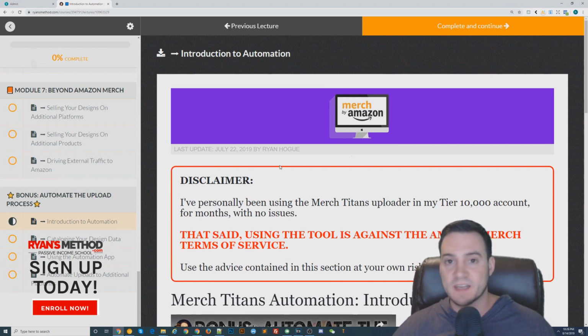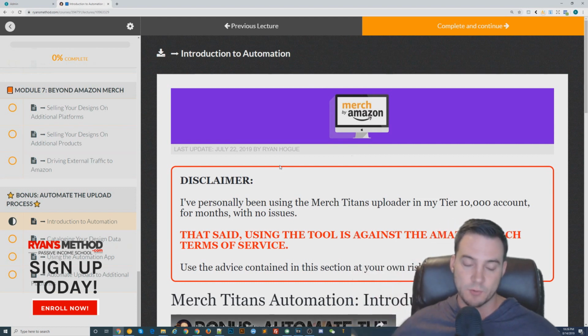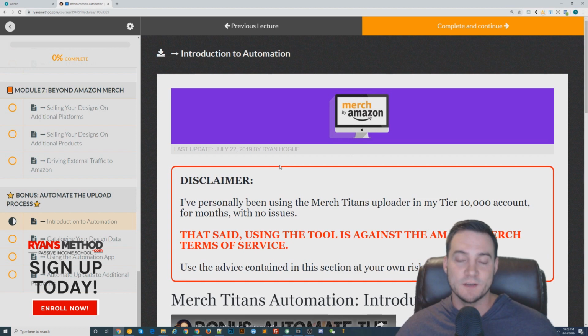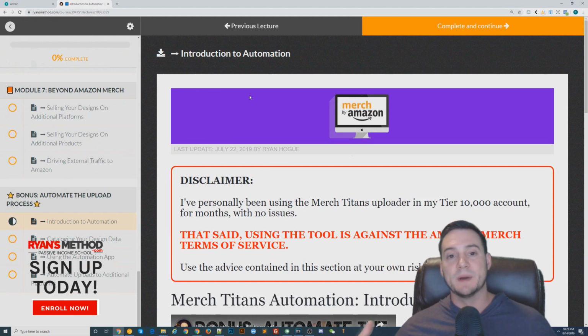Part of using that tool is that for each platform you can set up a config that you upload to. It's Amazon Merch, but there are other ones that are supported. I just give you mine, so you can download them straight from me and load them up and not even have to worry about configuring it on your own. I'm trying to make it as easy as possible for you guys, and give you as much bang for your buck as possible. But that is it for the walkthrough of my Amazon Merch course, guys.